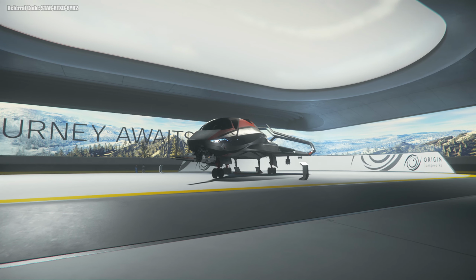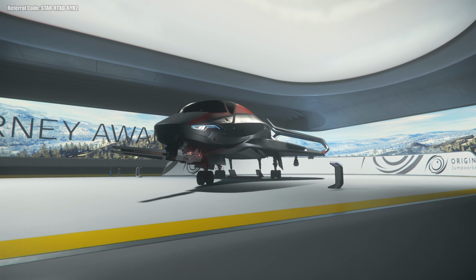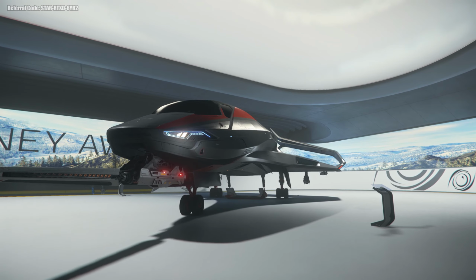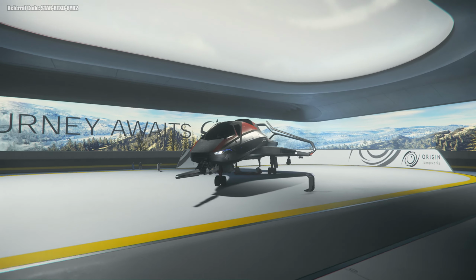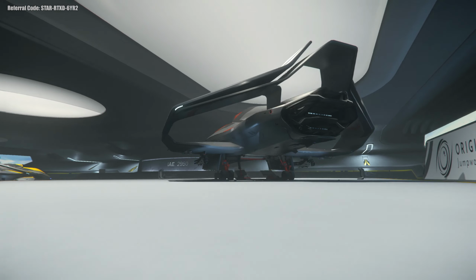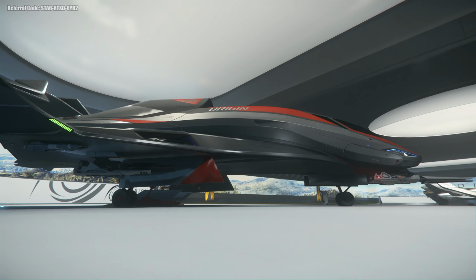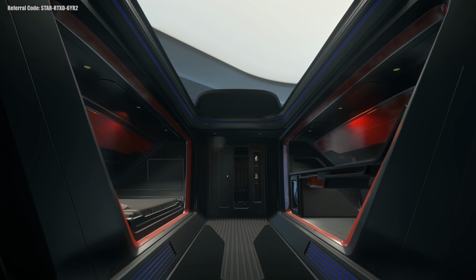First up we have the 325A. Now, alongside the 100 series, the 325A marks the fighter variant of Origin's premier lineup of ships. So in short, it has beefed up weaponry and a smaller cargo hold underneath. It should be noted that for all the Origin ships they share the same interior with the exception of one we'll get to later.